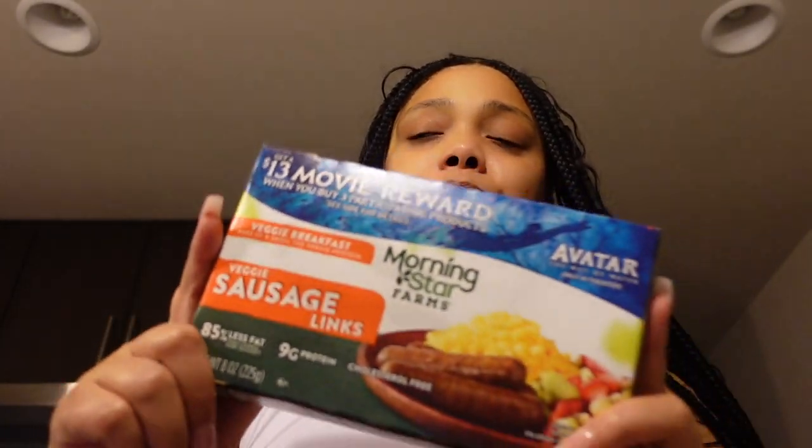Putting groceries away calls for a glass of wine, period. Because when it comes to a drink, I'ma have it. Okay. Then she'll have her Morningstar sausages. My baby is so picky now, y'all. These are the only ones she will eat. She don't like the maple ones no more. I don't know what that's about.